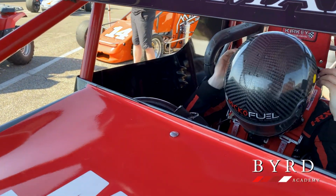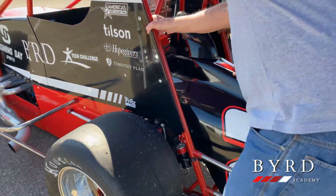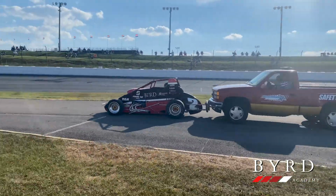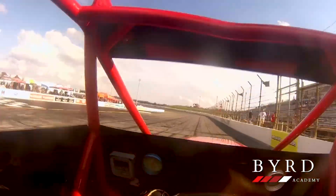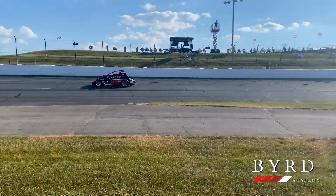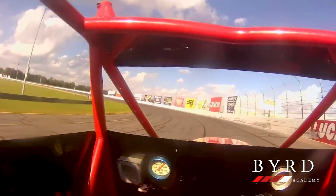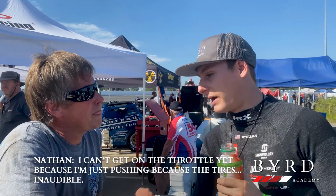Right after midget qualifying, we actually went straight to the sprint car. I was going to be one of the first guys out in sprint car qualifying, so it was a pretty quick turnaround. Ended up qualifying just half a second off pole position. The field was so tight, we ended up qualifying 11th place out of the 22 car field. So for my first time ever qualifying in a sprint car, I felt like we did pretty good.